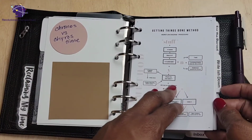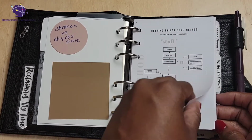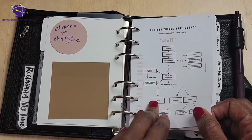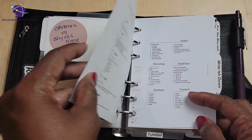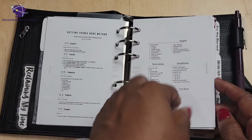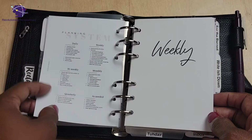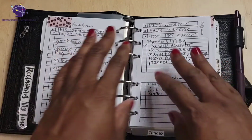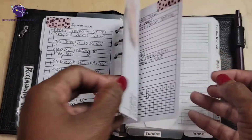This is the getting things done method, and I try to have this out open as a reference, so sometimes I can move through tasks and get an idea of how I'm going to get things done throughout the day. This is kind of a suggestion for how you might run through some planning systems, something that I reference from time to time.